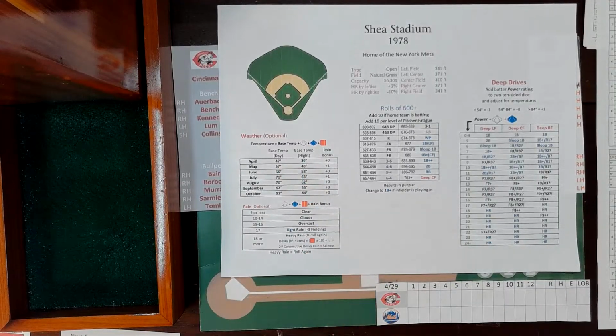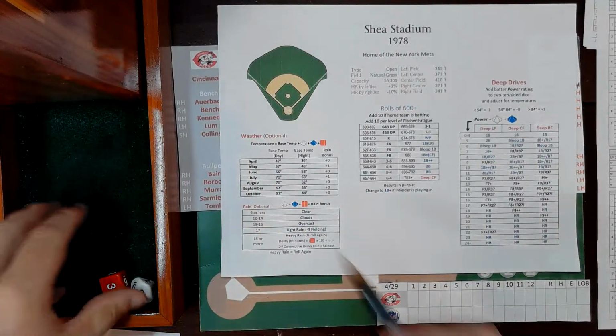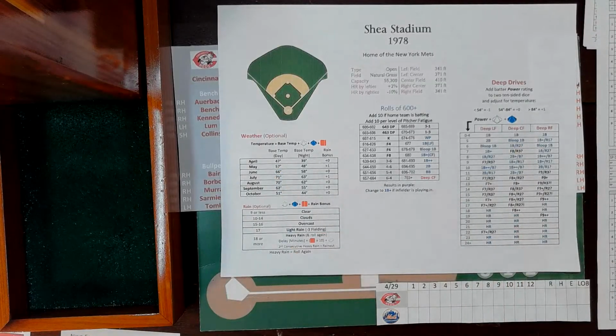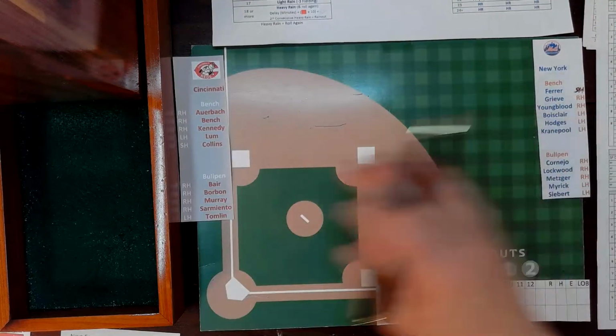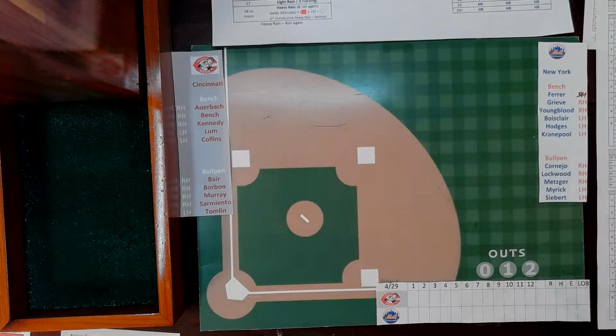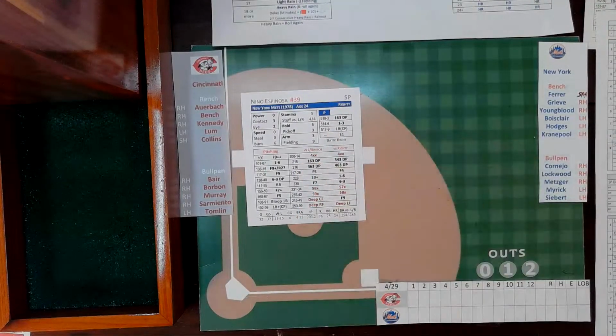Going to roll all three dice. See if we can at least get to 54. If we get to 54, if these three dice add up to at least 7, then there won't be any effect. And they do. They got an 11 there. That makes that a 58-degree day, so there is no effect. I'm not doing rain, not doing wind, just doing the temperature, just to keep it simple. So, no effect on the ballpark. All deep drives are going to count as they would normally.